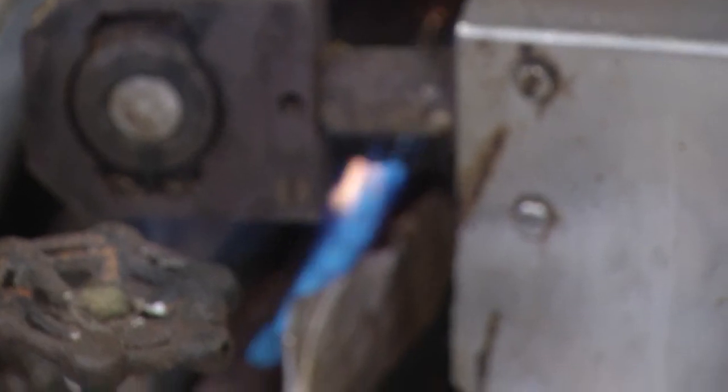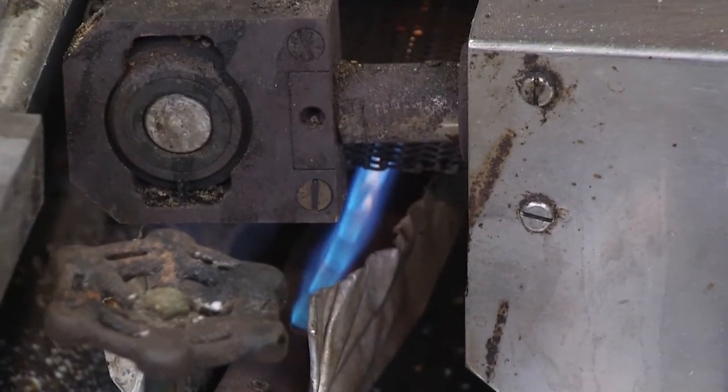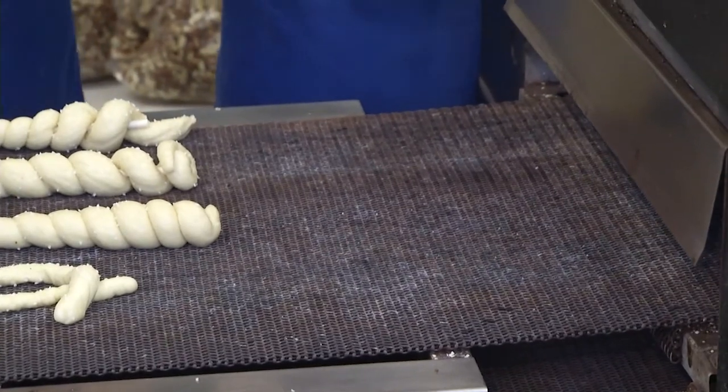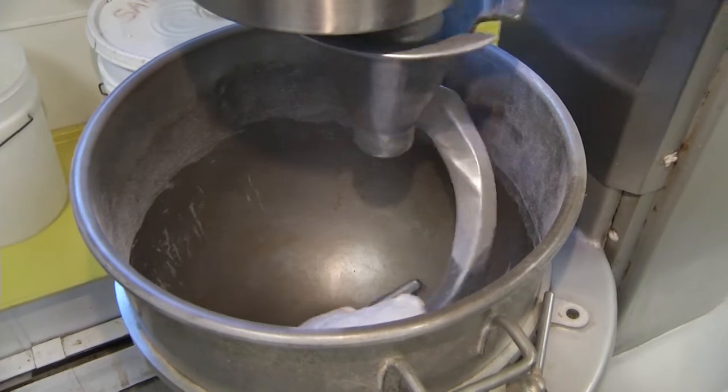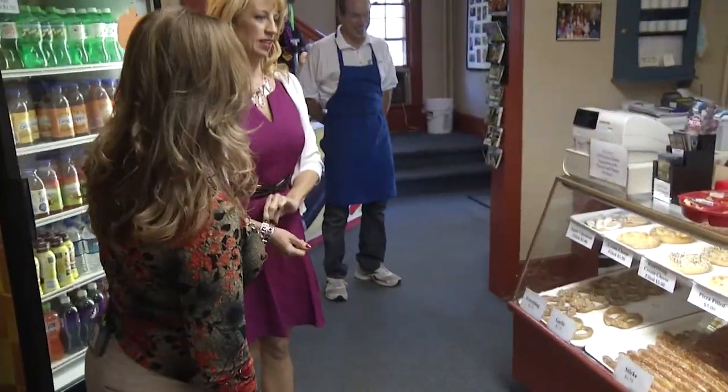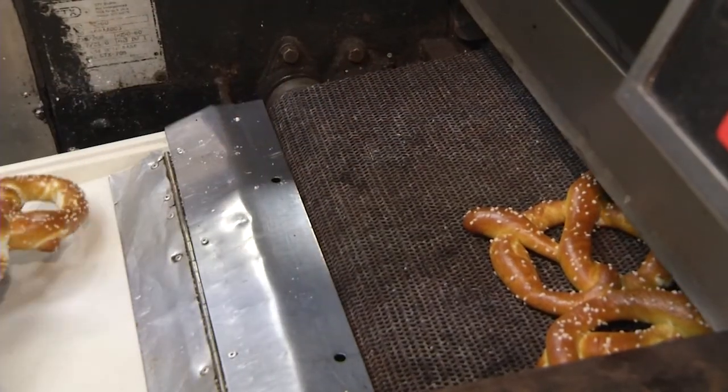So now they're going to head into an oven which is set for 700 degrees temperature. Wow. You're baking at a high temperature. That helps get that nice brown color on the pretzels. Callie's Pretzel Factory uses that same dough to make over 100 kinds of pretzels. With that many choices, it makes it tough to pick a favorite, but not for Harry Callie.